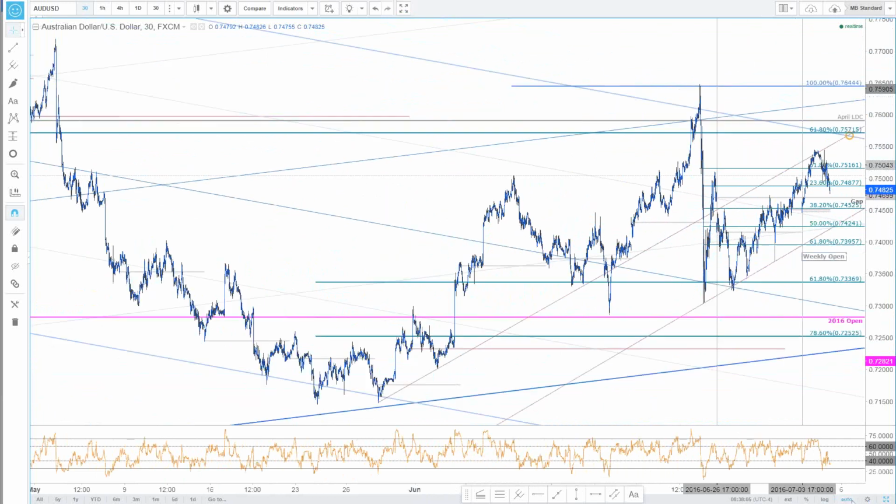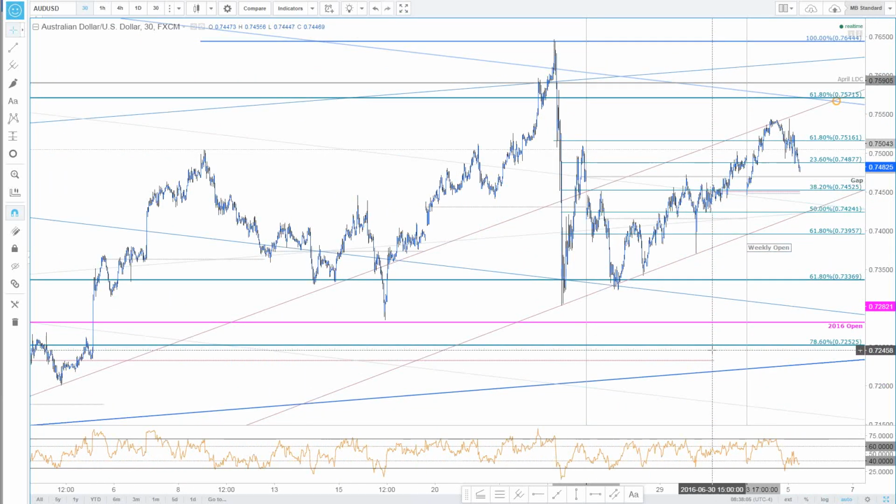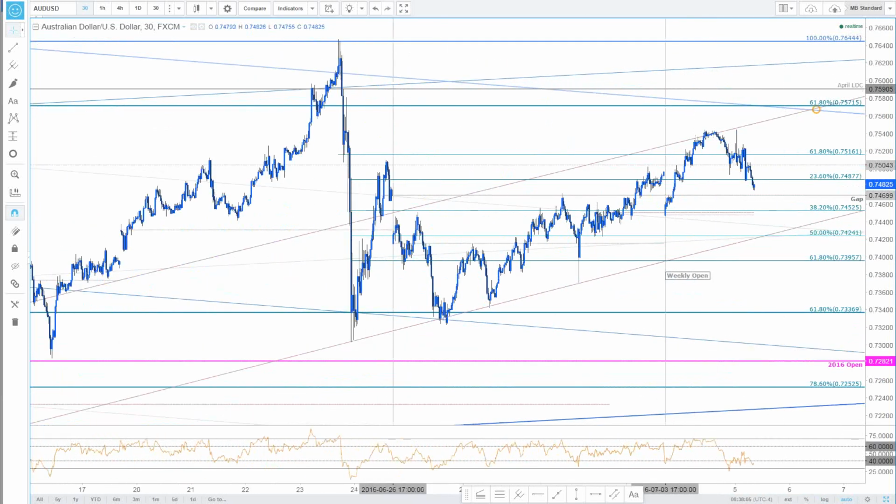Let me just give you a little bit more of a picture of what we're looking at here. As far as Aussie data for the remainder of the week, there's not really much on tap. You do get home loans. Actually, that's next week. There's really not much on tap for the remainder of the week as it pertains to the Australian market. So you'll really want to be looking at U.S. economic data for the remainder of this week.